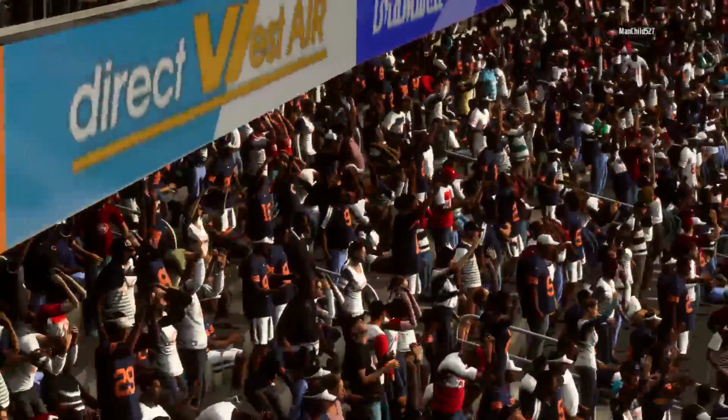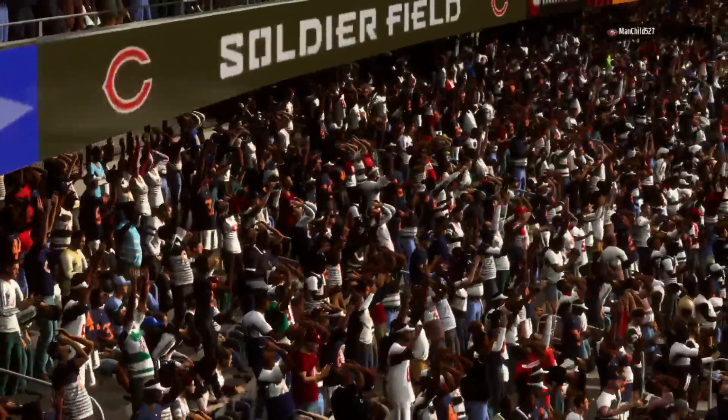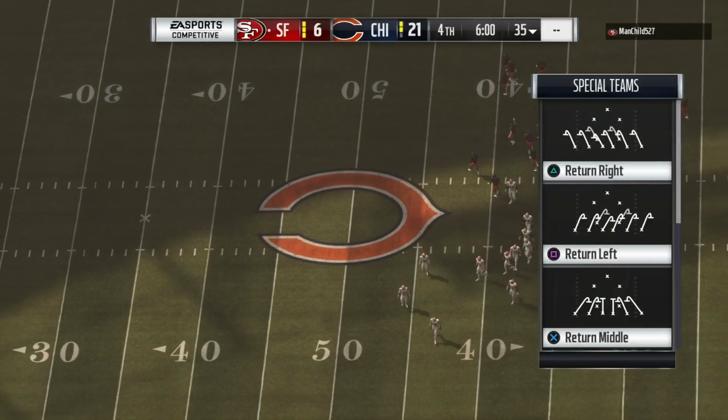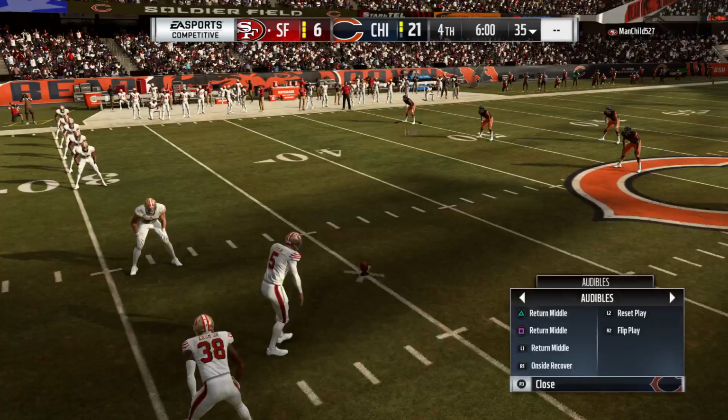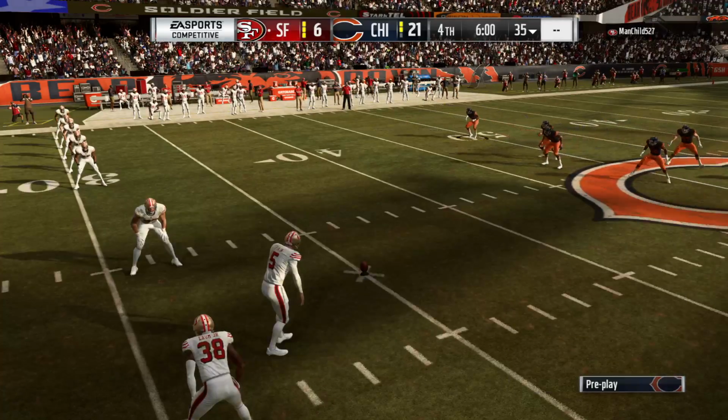Back now at Soldier Field. It's 49er football, but some ground to cover. They find themselves behind as we hit the 4th and final quarter. 2 scores down, 3 timeouts left. Still a chance if they can somehow get this one back.